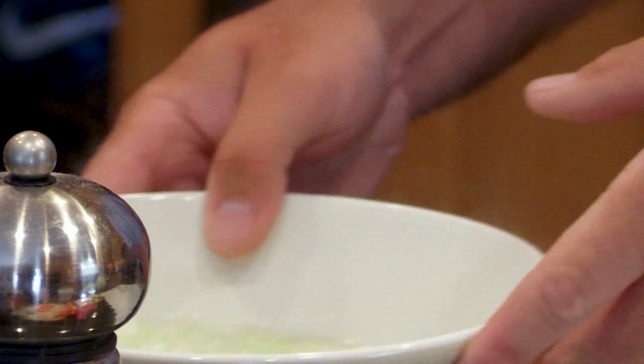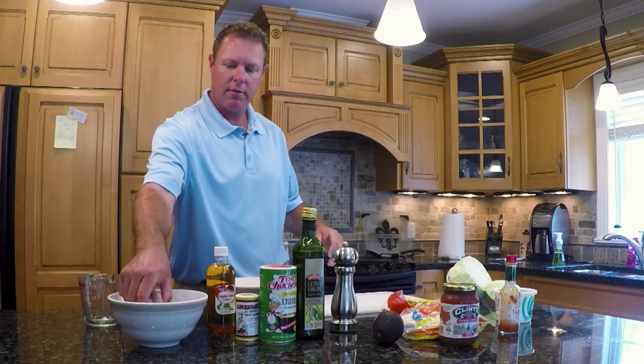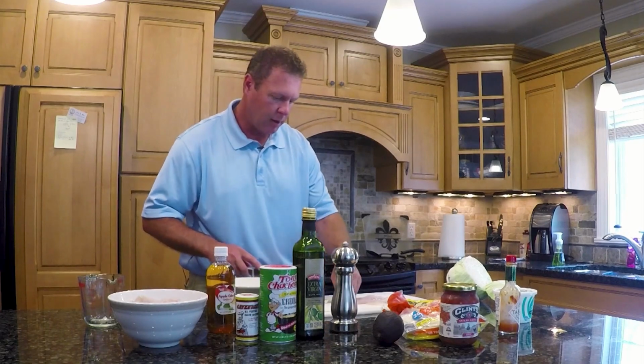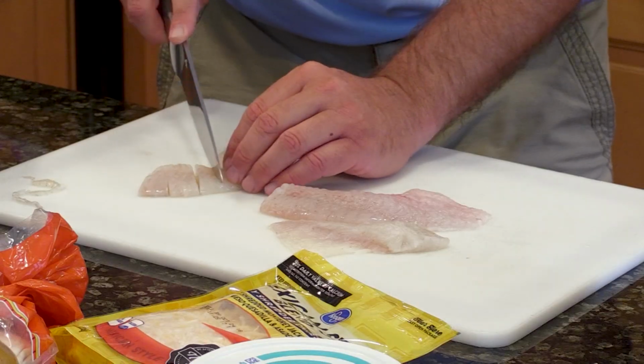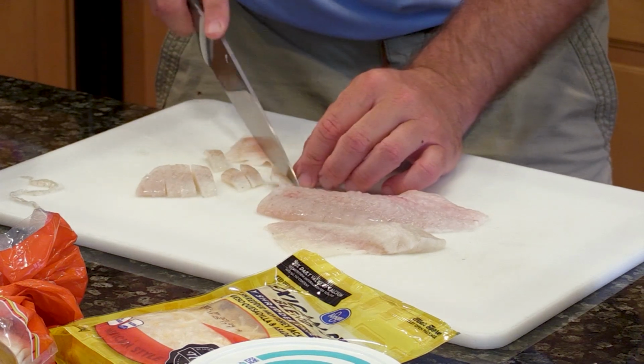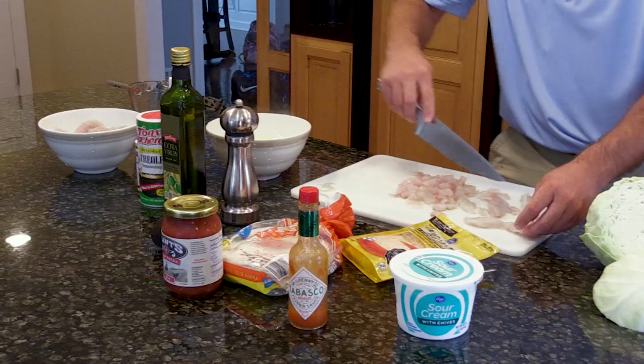All right, while this sits here for a few minutes, I'm gonna go ahead and take the fish and chunk them. By chunk them, I mean just dice them up. This just helps them cook really fast and allows me to get a lot of seasoning on each piece. Doesn't get much fresher than this.